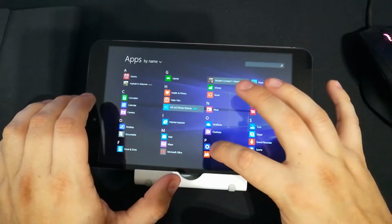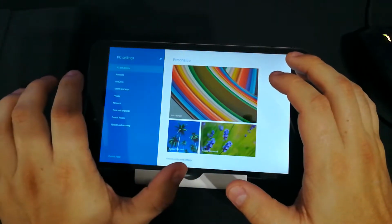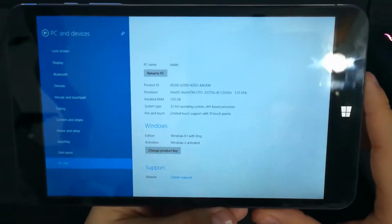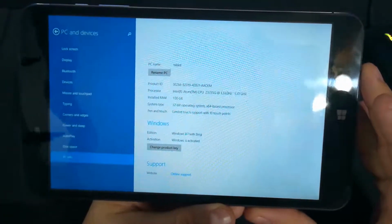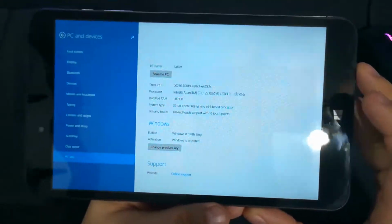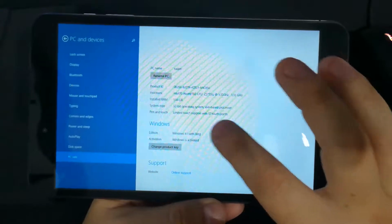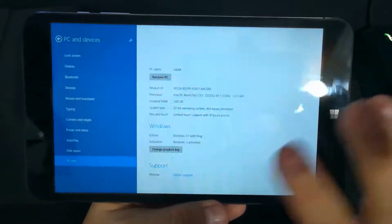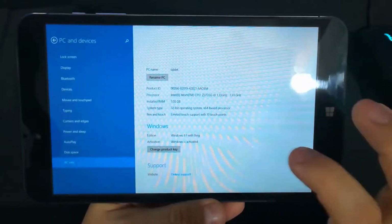And we should check out, let's see, PC info, and we can see what's going on with this. If I can bring this up a little bit, see if it focuses in on there. So we are running an Intel Atom CPU clocked at 1.33 gigahertz. That's, I guess, pretty low end, but that's fine if you're using just a basic little tablet. But the problem right here is installed RAM, 1 gigabyte of RAM. That's going to get you pretty much nothing, and everything is going to be slow. We got a 32-bit operating system, limited touch support with 10 touch points.